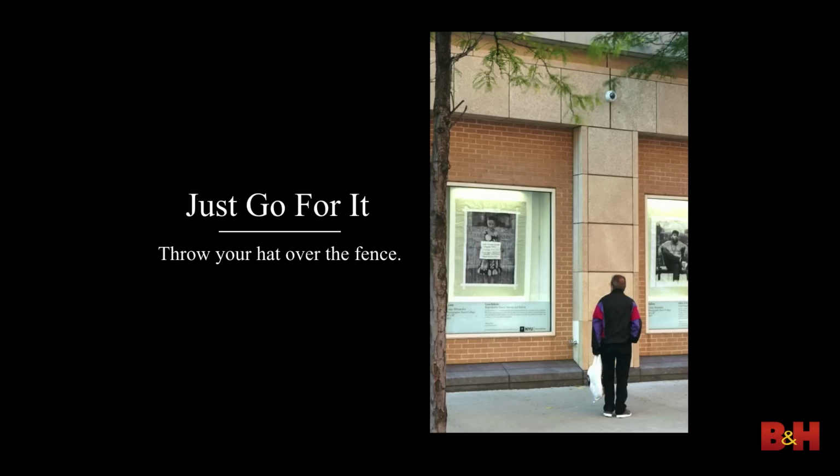It brings me to my final piece that I'm going to talk about, which is just go for it. Throw your hat over the fence just so that you can go get it. The greatest example of this in the history of time is John F. Kennedy. John F. Kennedy went on TV and he was like, "We're going to go to the moon in 10 years." And everybody in the office was like, "What? We don't even have a space program. What are you talking about?" But he went on TV and he threw his hat over the fence just so that they could go and get it. And that's really what I invite you guys to do.